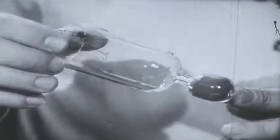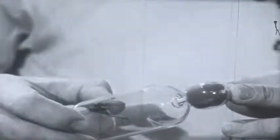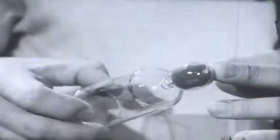A second wad of cotton keeps the powder in the bulb. This powder presents extremely fine capillary channels. Their average diameter is a small fraction of 1 micron. This device has been placed in the dewar.